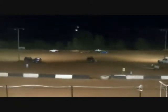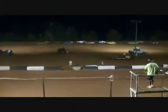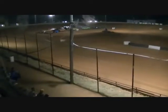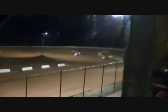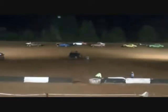Boston flag. We're going for a complete restart. Back to tape up. Let's rewind. Foreman, Arkansas. Factory stock feature race. Hang on, because here they come for the green flag live at Diamond Park Speedway.